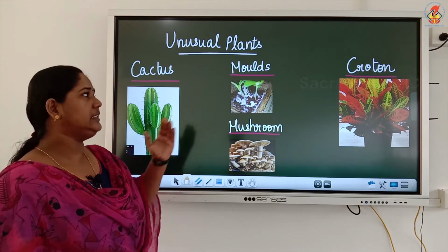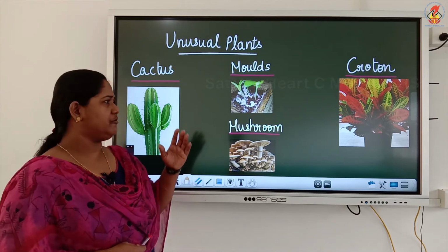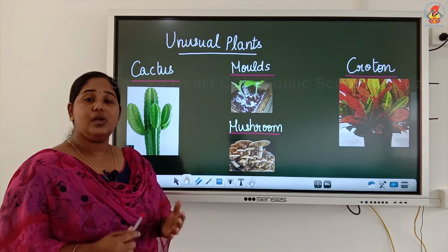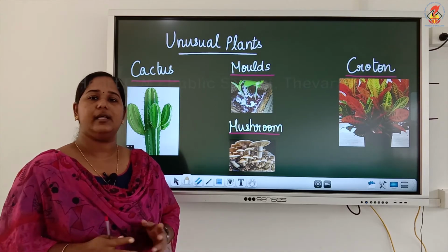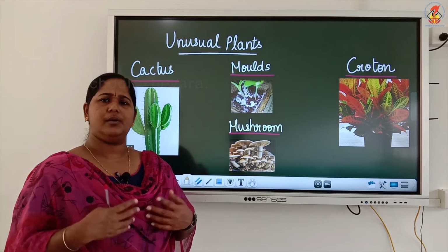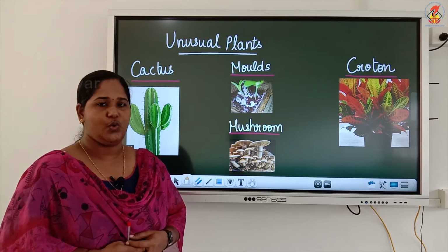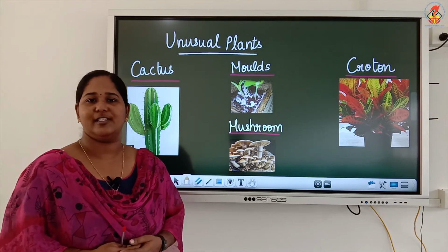Okay. Second case is molds and mushrooms. You might have seen molds and mushrooms. Both are familiar to you. From the picture itself, it is very clear that there is no green color at all in the plant. And how do they prepare food? Do they go to the hotel and buy chicken biryani or chapati and curry and eat? No. They are living things, but they cannot move. Otherwise, they would have gone, isn't it?